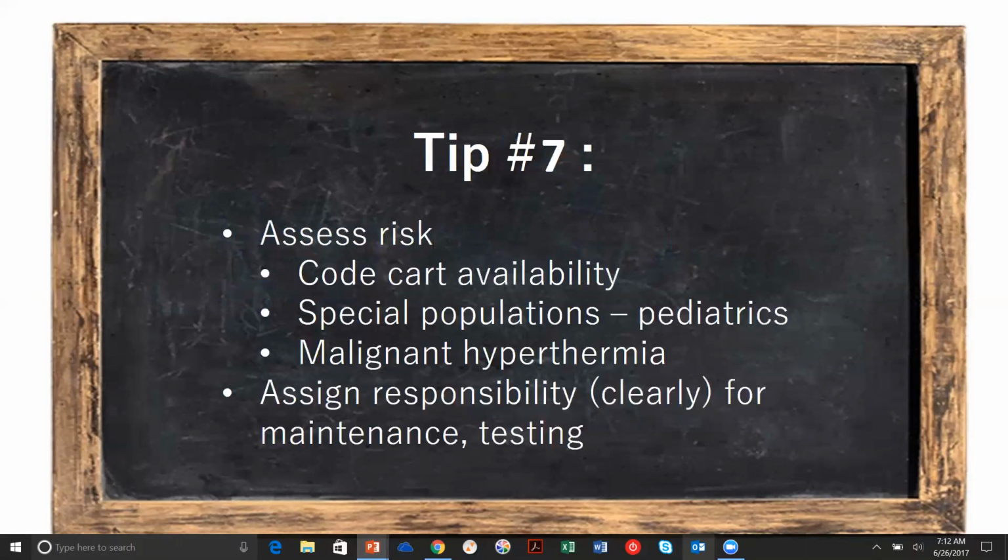And so what are some tips we can do to address this issue and certainly avoid this RFI? We'd encourage you to consider conducting risk assessments to determine the need for code carts and malignant hyperthermia carts, pediatric equipment perhaps, where pediatric populations are served. Where are we housing and seeing patients? What is the distance between code carts that might be shared amongst units?